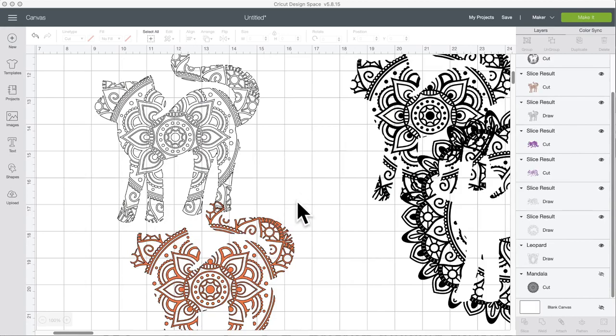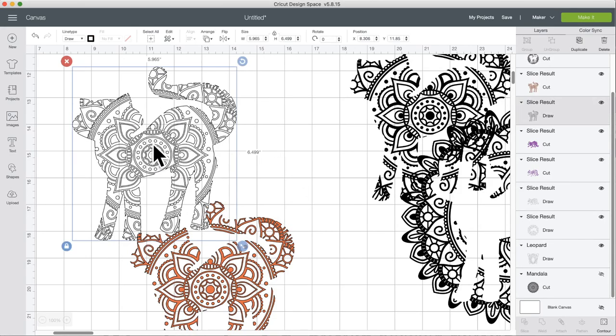Trying to write with my Joy and it says I need to change my pen. Where do I do that? Well, if it's telling you while it's doing it, you just put the pen in. But if you need to change the pen color, let me show you that really fast. And then we will, is this a draw? Yeah, this is a draw image.